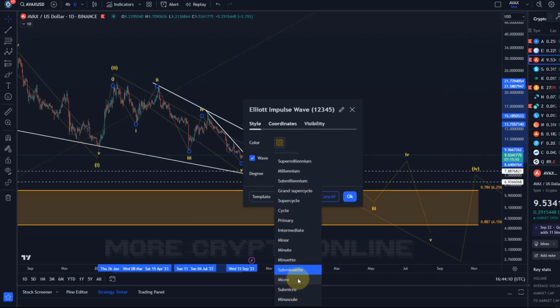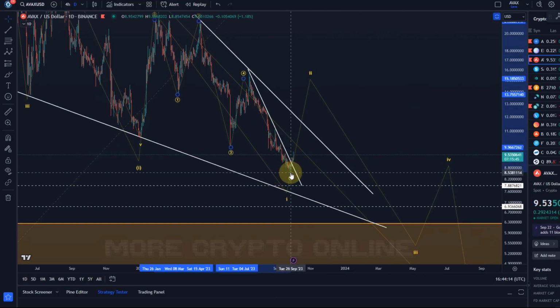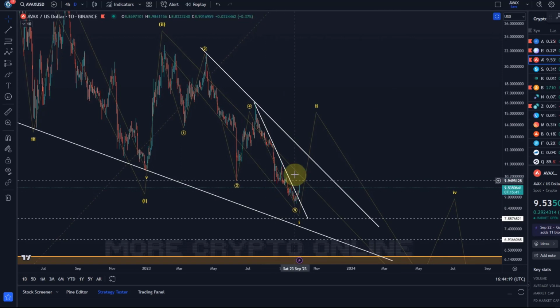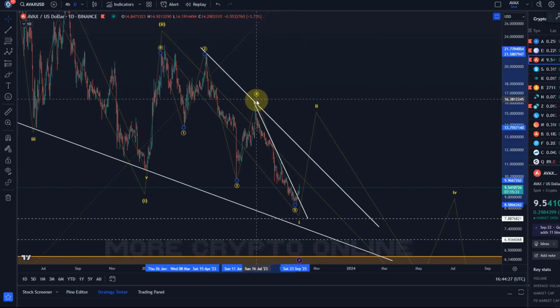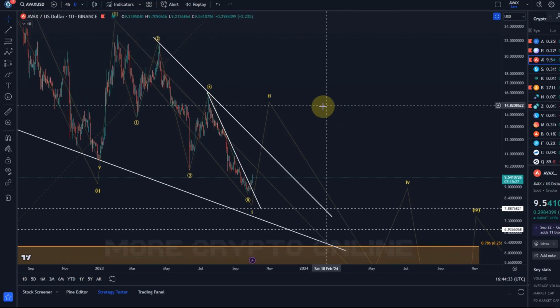Again, where exactly these diagonals finish is always a bit questionable, because diagonals don't adhere very well to Fib levels. But I think we mentioned in the last video that it's important that this 5th wave doesn't get longer than the 3rd wave, and it's not. And a break of the trend line now indicates that maybe this wave 1 is done and we can look forward to a wave 2 pullback.